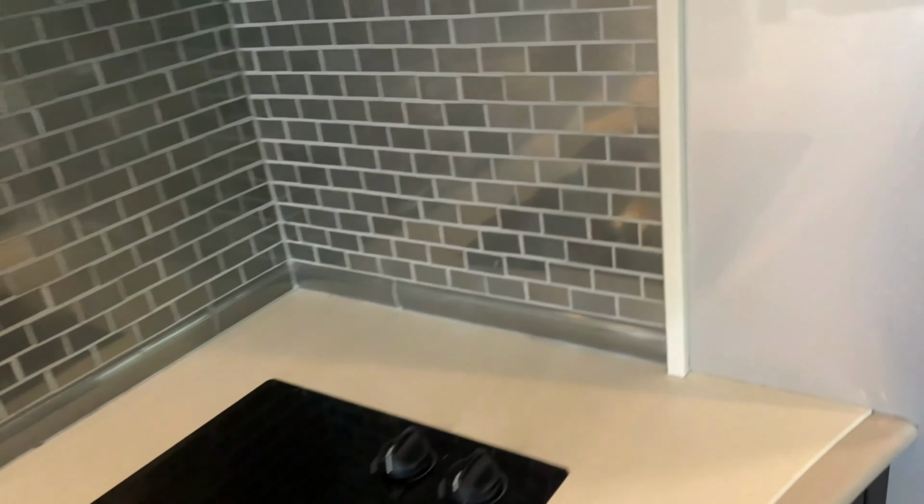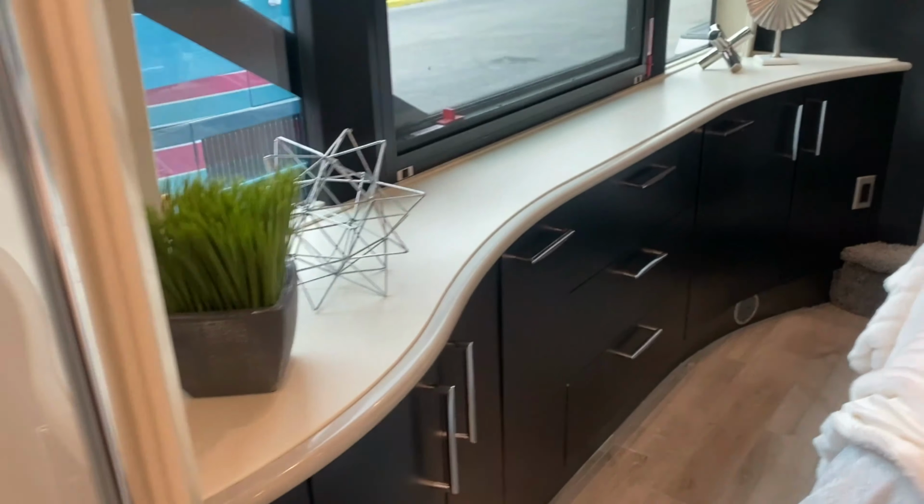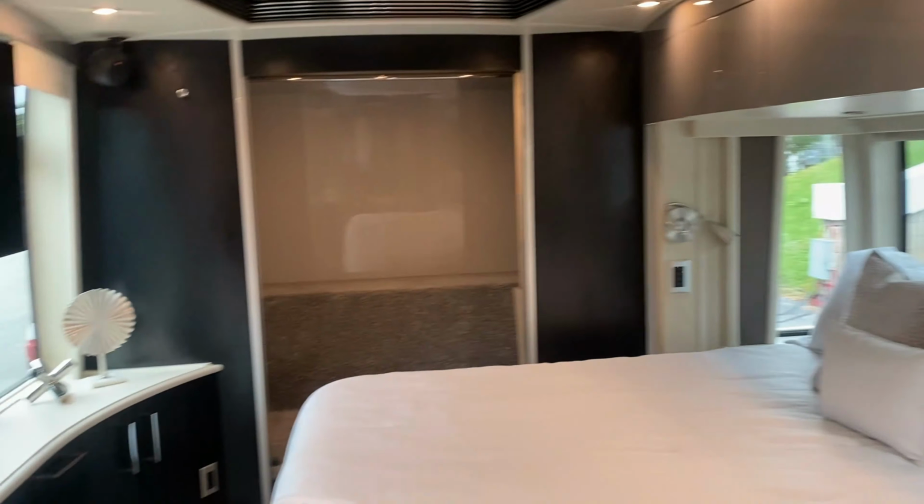It's very cool. Got new electronics, new slide seal, new tires, new batteries. Slide seal is very, very important. Ooh, very pretty. Airbags are in good shape, so they didn't need to be replaced. And there is the commode. This has really been redone very nicely. And there's your washer dryer. Wow. This one is beautiful. And look at this closet. Wow. Don't you love it? Huge. Rods up in here.